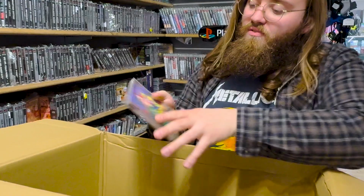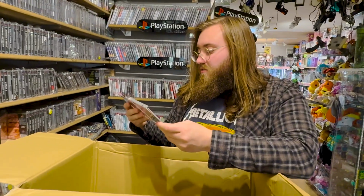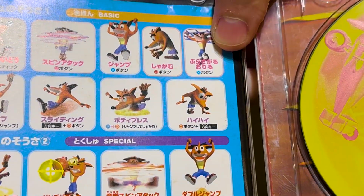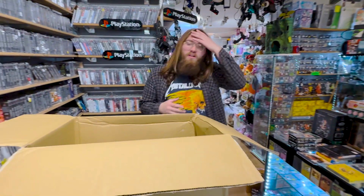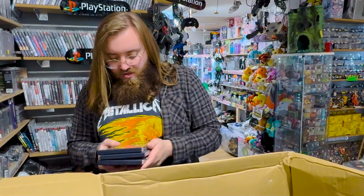Again, like I was saying, with Crash Bandicoot, wacky artwork. I love it. I probably do, to be fair, prefer the artwork that we have, but it's just so weird seeing stuff so different. I mean, look in there. Just interesting stuff to look at. I always feel like the disc artwork is really underrated, especially for Japanese games. They're pretty cool.